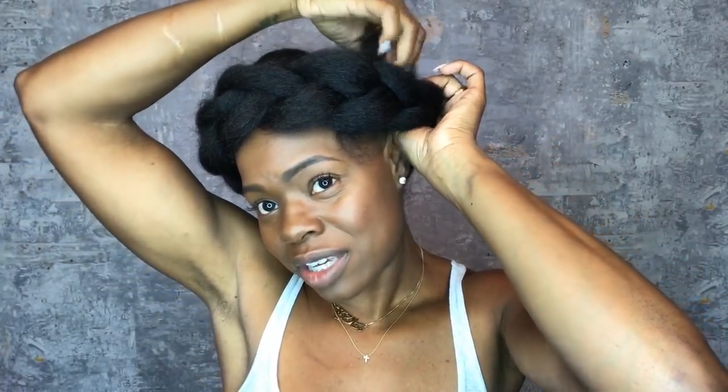How long will this style last? It can last. I'm doing mine really loose, so I'm assuming it can last maybe 2 or 3 days. But if you want it to last longer, you can do it a little bit tighter. And because you have these ponytails, you can just weave.